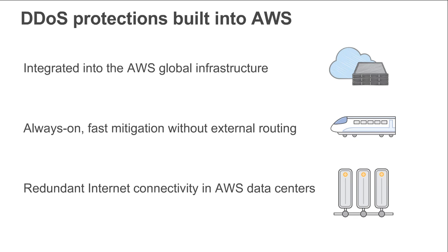So when you think about Route 53 in our edge locations, we're constantly inspecting all traffic, and we have the capability of mitigating attacks in a matter of microseconds. And we're able to accomplish this because we don't have to wait for detection and rerouting of traffic to some remote scrubbing center just to be able to provide you with that capability. And in order to make sure we're actually able to mitigate these larger attacks and to make sure we're resilient against internet failures, we have redundant internet connectivity in many AWS data centers.